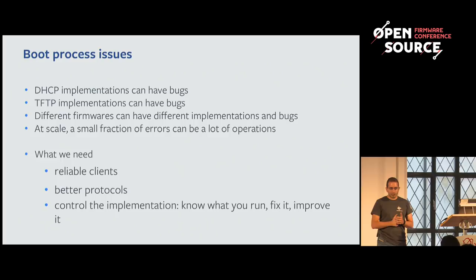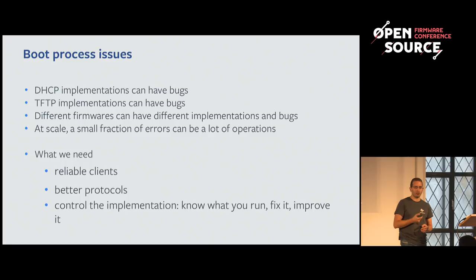What's wrong with this? Well, it works most of the time. But as David said, different implementations of closed source firmware can have bugs. DHCP implementations can be buggy, TFTP can be buggy, and so on. And since we also depend on different vendors, we also have different firmware versions, which means we have different standards in quality, in time to respond, in fixing bugs, and so on.